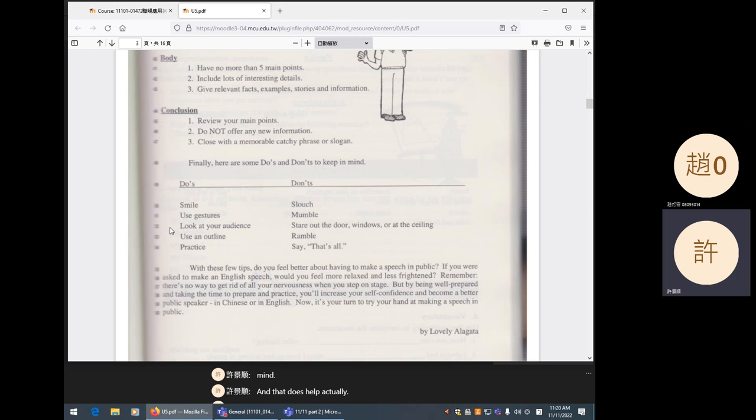So there are many different ways to practice. The point of practice is not to help you remember every single word. There are only very few situations when you have to give a speech that is exactly correct in every single word.